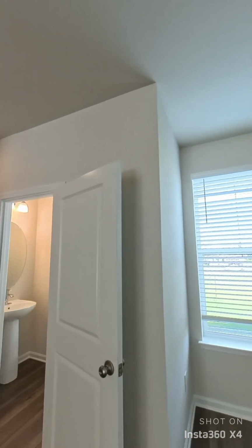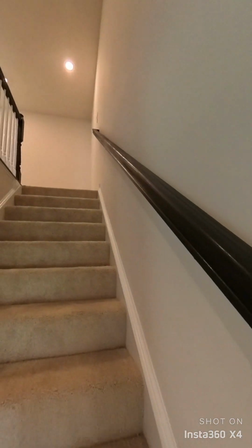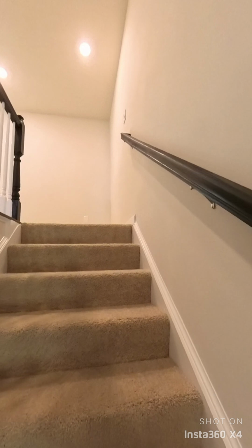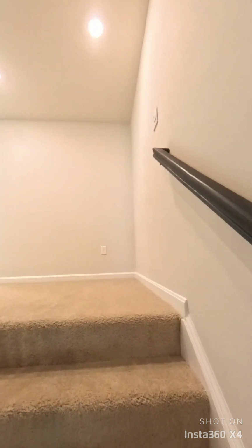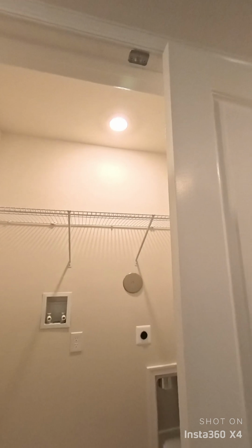Let's work our way up to the 3rd floor. We have 3 bedrooms and 2.5 baths up here. Fully carpeted on the upper level. The washer dryer are on this level and will be in here shortly. They're on order. They're on back order.